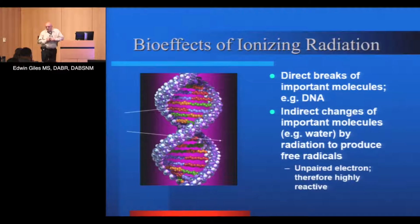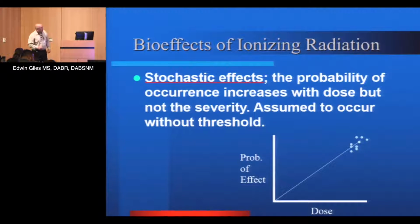Why do we care about radiation from our perspective? Well, the potential is that we can have damage to basically our DNA through a direct or indirect effect, which can cause replications that ultimately lead to cancer. How do we know that? Well, there are certain data points that have occurred through time.